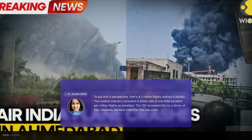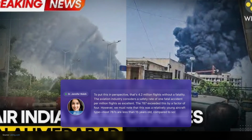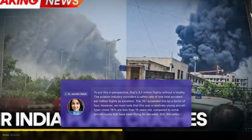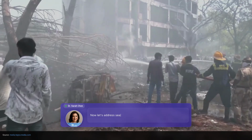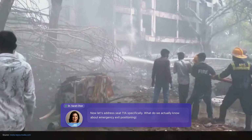However, we must note that this was a relatively young aircraft type. Most 787s are less than 15 years old, compared to some aircraft types that have been flying for decades. Still, the safety record was exemplary until today's tragedy. Now let's address seat 11A specifically. What do we actually know about emergency exit positioning?